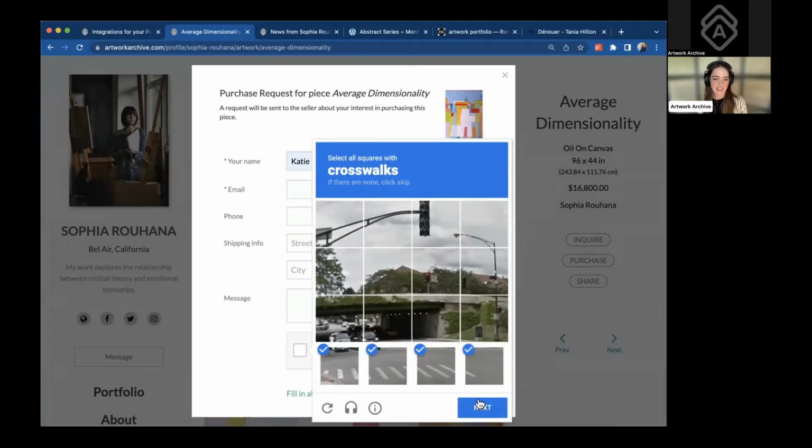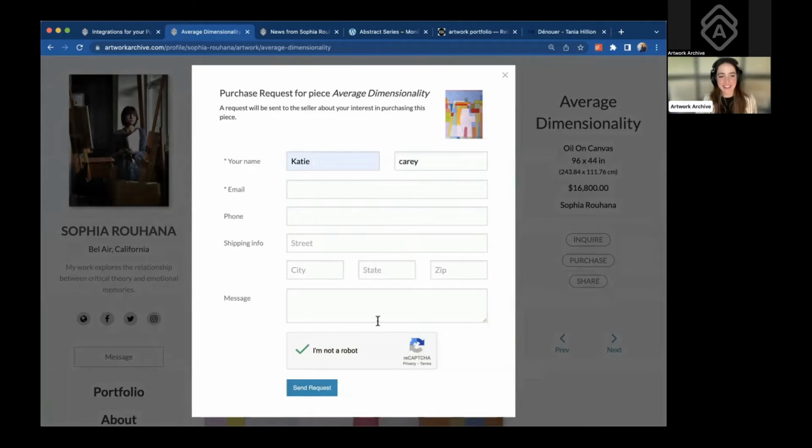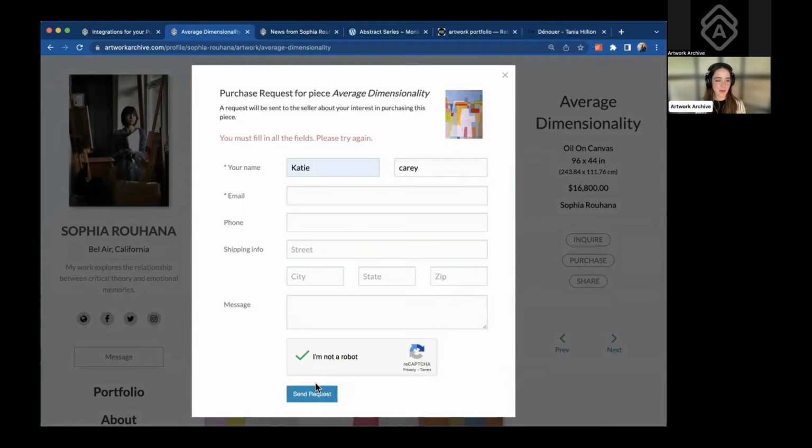Crosswalks, will she get it? She got it. Tractors. There are no tractors in that one. Oh, I think you'll need to fill in an email.